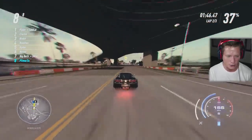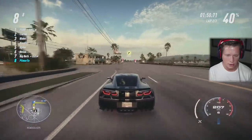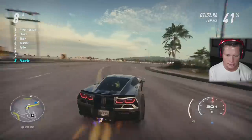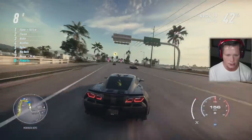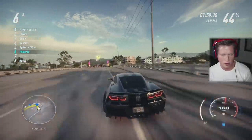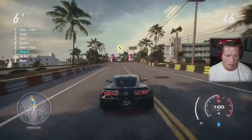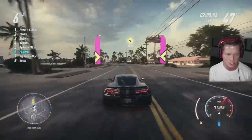All right, so we're 2 out of 3 laps here. Starting to make our way into this second lap. Hopefully gonna be able to catch some of these guys. Beautiful work here, Trev. Beautiful work. Around the outside there. Beautiful work. Okay, not bad. That could have been worse. We're up into sixth place.